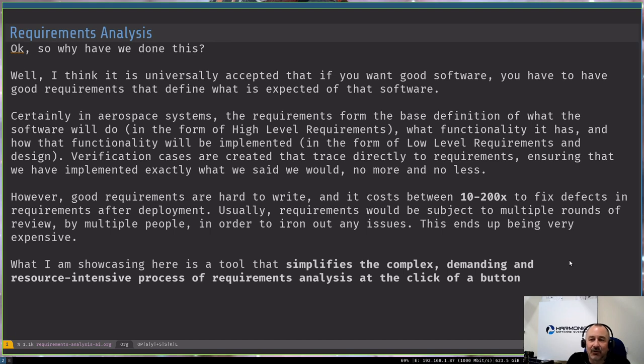However, good requirements are hard to write, and it costs between 10 to 200 times to fix defects in requirements after deployment. Usually, requirements would be subject to multiple rounds of review by multiple people in order to iron out any issues. This ends up being very expensive. What I'm showcasing here is a tool that simplifies the complex, demanding, and resource-intensive process of requirements analysis at the click of a button.